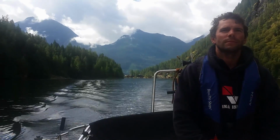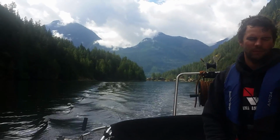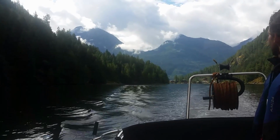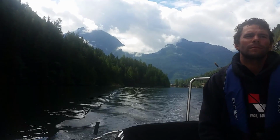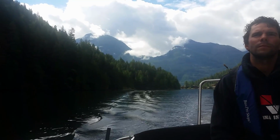We just came through Malibu Rapids at pretty much high noon with slack tide, and they say you can come through up to 25 minutes after Port Atkinson high tide. So we came through right before that. It was like 12:15, and there's a little bit of current, but not anything unmanageable for our boat anyway.